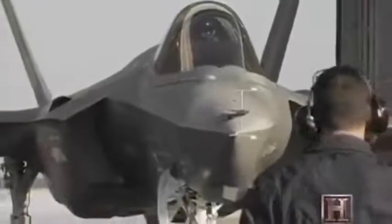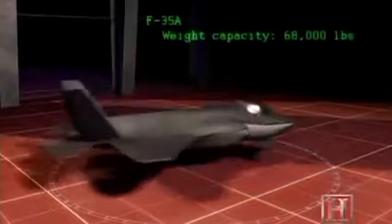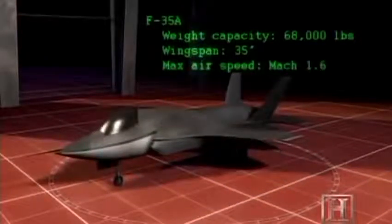Station 4 at Lockheed Martin in Fort Worth, Texas. The future of aerial combat is preparing for flight. This is the F-35A, a variant of the F-35 Lightning II, arguably the most extreme fighter jet in the world. With a fully loaded weight capacity of 68,000 pounds and a 35-foot wingspan, the F-35A is capable of hitting a maximum cruising speed of Mach 1.6. That's fast enough to zip from LA to New York in about 2 hours.